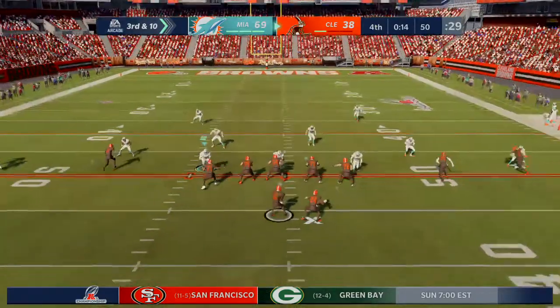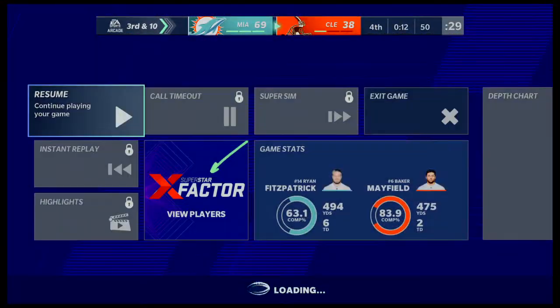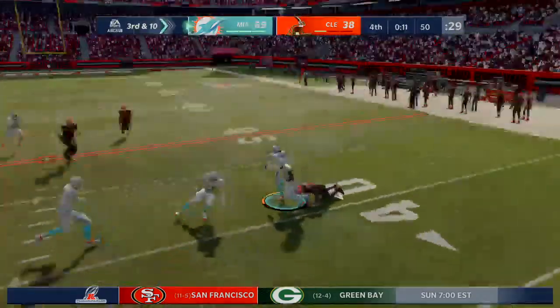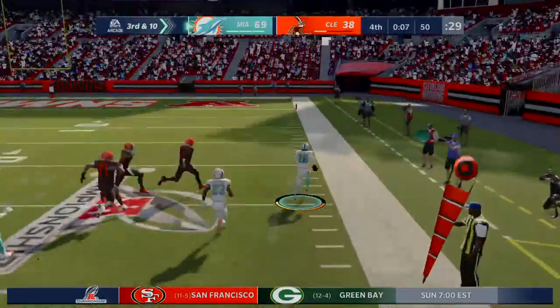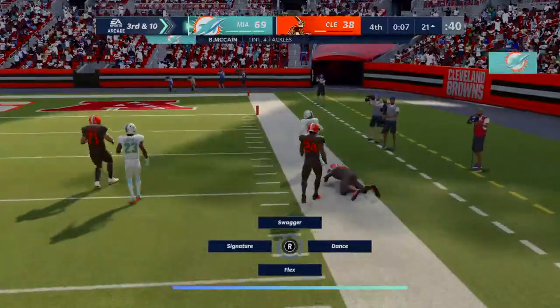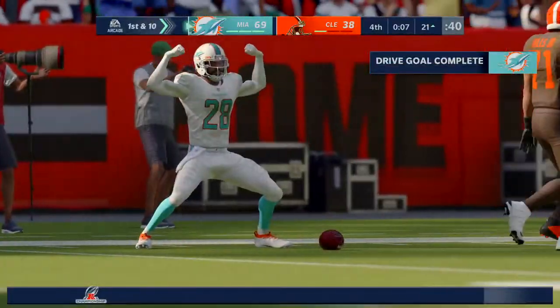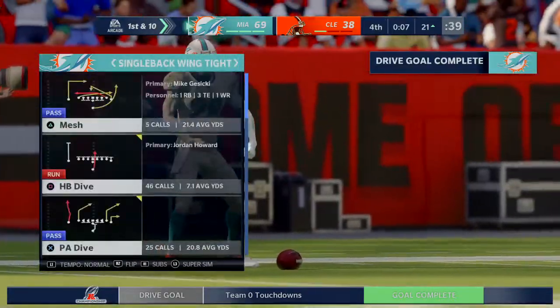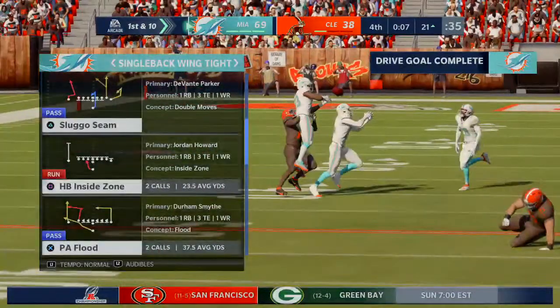On third down, Mayfield. And his pass is intercepted for the 4th time today. Picked off by Bobby McCain. Mayfield's pass intercepted by the Dolphins. They'll take over 1st and 10 at the 21.